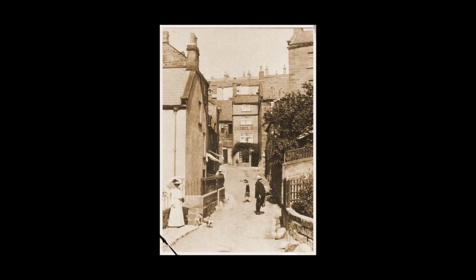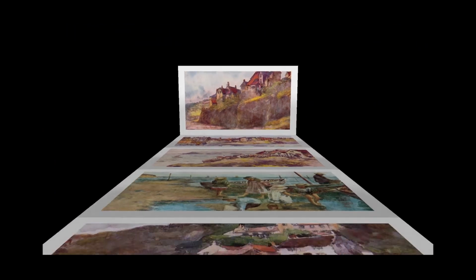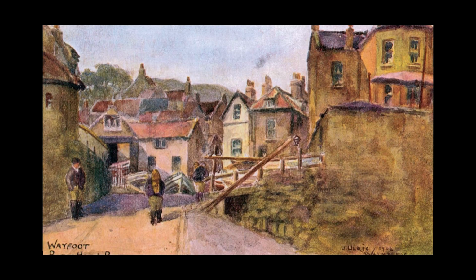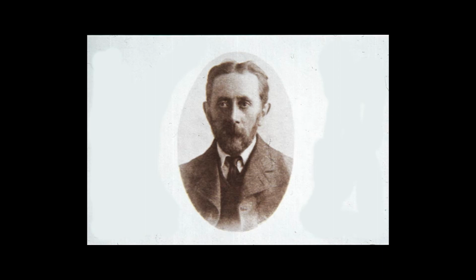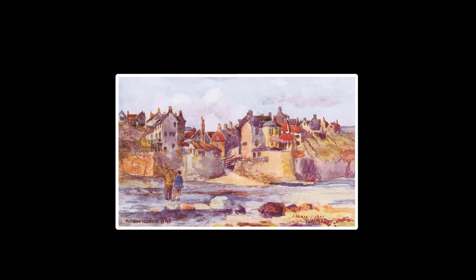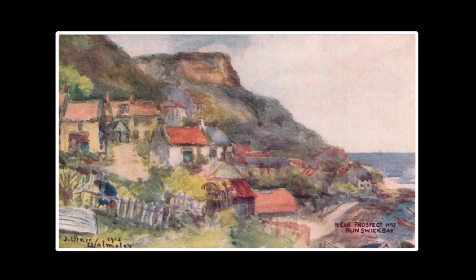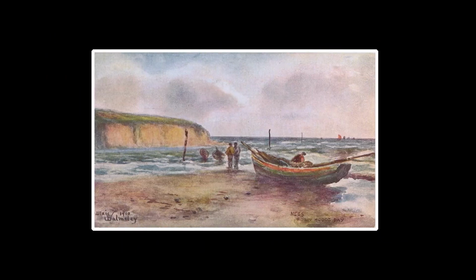Some of them would be photographic views, whilst others were of scenes that had been painted and reproduced on cards. The artist of these particular paintings was James Ulric Walmsley, and whilst his talents as an artist may seem to have been encapsulated purely for the holiday mementos market, we shall see that his paintings display a quality of insight and technique that stretch far beyond the picture postcards that helped to make him so famous in his own village. This little film is about him.